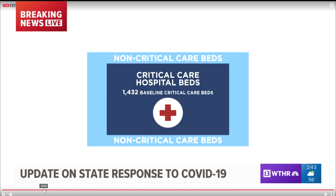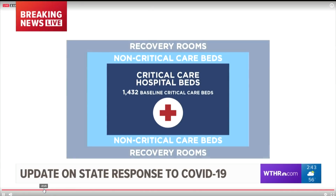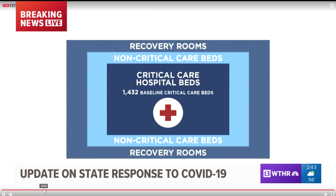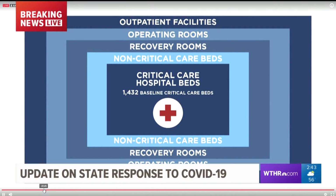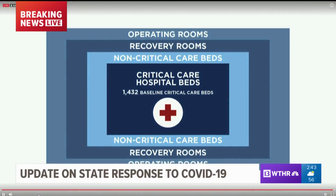Each hospital is increasing its critical care capacity by opening up existing bed space and turning other spaces and facilities into critical care beds. This is being done by ending elective surgeries, turning lower acuity beds into critical care beds, using operating suites in the hospital for critical care beds, turning recovery room suites into critical care beds, ending outpatient surgeries that are not connected to hospitals and using those facilities for beds. With these and other mechanisms, hospitals will double their space for COVID patients.